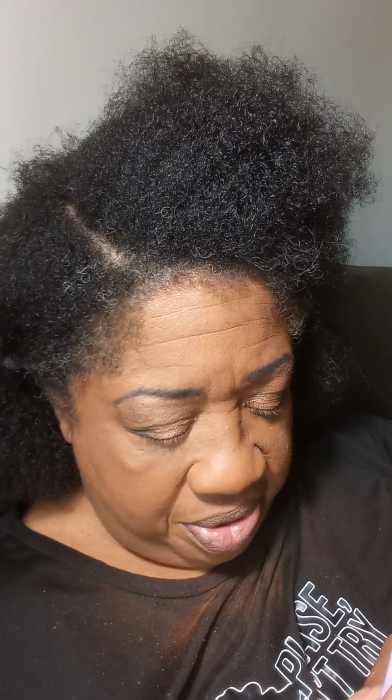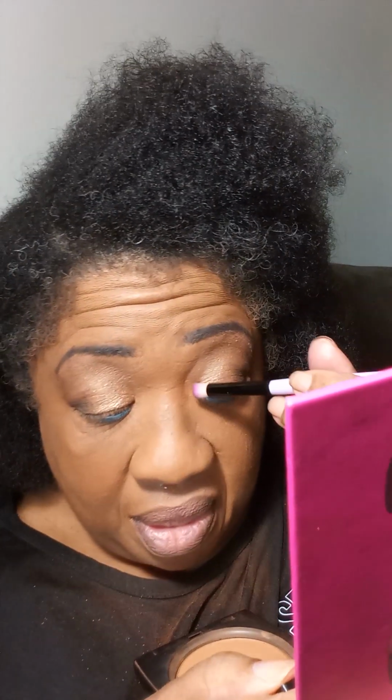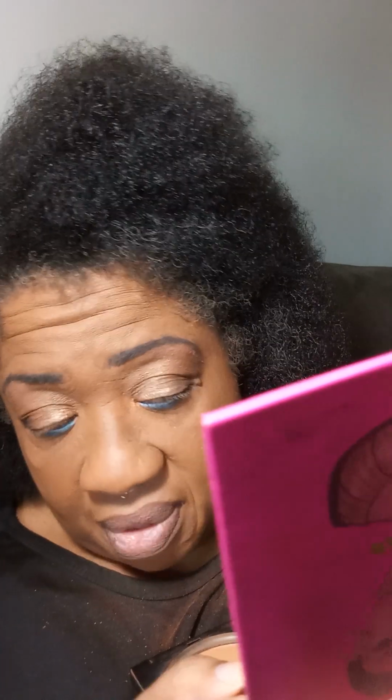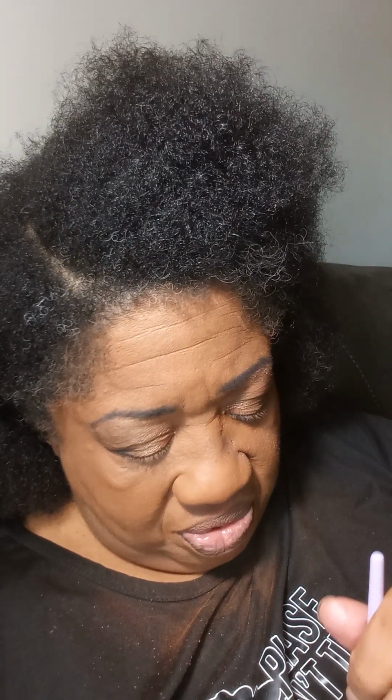I'm gonna go with a Carver. Let's see how it's gonna look. I might have to go with something else. I don't know. I can't see it. Okay, let's see. Yeah, that's good enough. Then I'm going with the copper.